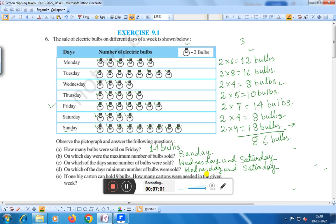Right? That means if one big carton can hold 9 bulbs, how many cartons were needed in the given week? Therefore, you have to divide 86 by 9. 9 nines are 81, if we subtract it, 5 is extra. So 9 plus 1, that means 10 cartons are needed. 9 cartons contain 81 bulbs and 1 carton contains only 5 bulbs, therefore 10 cartons were needed.